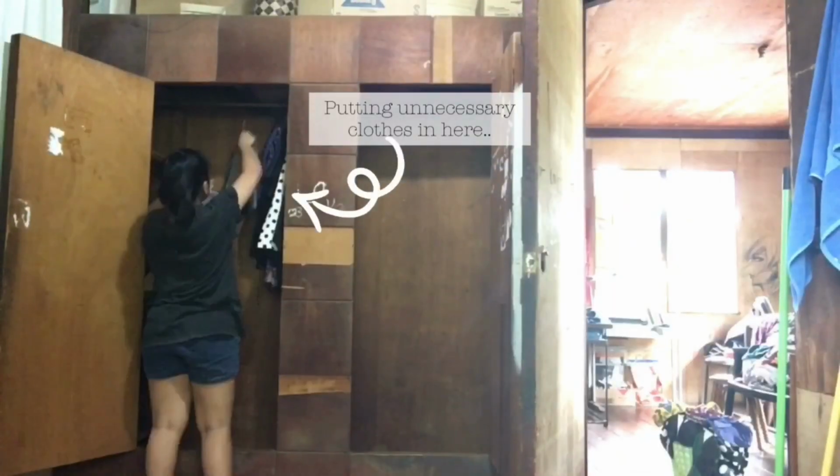Hello everyone, it's the next day and it's around 2 p.m. and I wasn't able to clean yesterday because I was procrastinating. I don't have any clothes to get rid of, but I have some clothes that I need to put away because I'm not going to need them. I'm feeling lazy. The weather is so gloomy today.